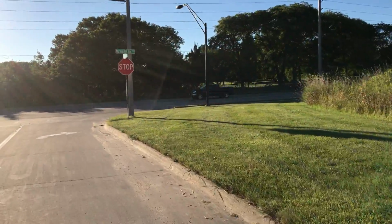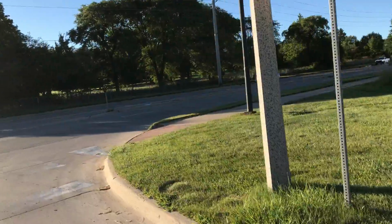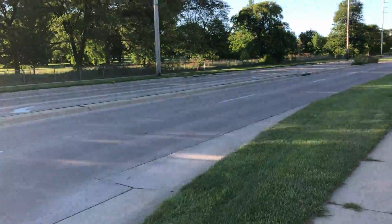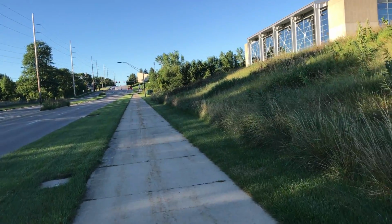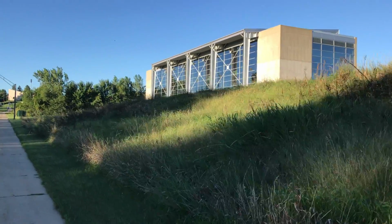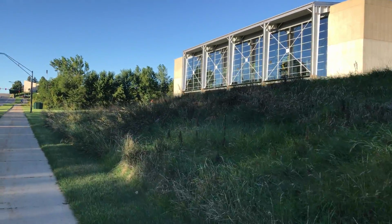That would be a project probably for somebody to pursue, to see if there could be a safer way to get bikes over here. But anyway, once you get out to Mormon Trek, you're going to want to turn right and head south. On your right, you see that Sports Hall of Fame building again.